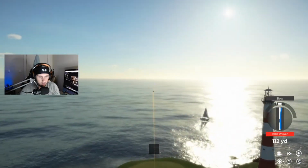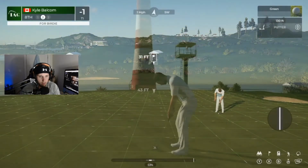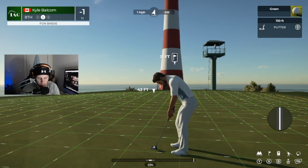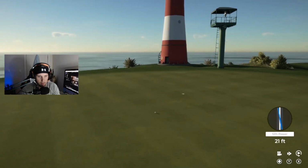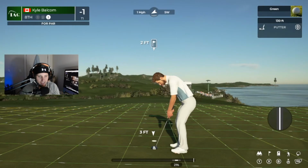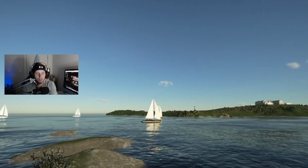Opting for the 4-iron here. Needs this one to kick right. All right, John. Ooh. How's his putt looking? I'm gonna say 31 feet or so to the cup from here. Oh my god. Look at that swing plane. Big putt for par coming up. And down it goes. Yikes.